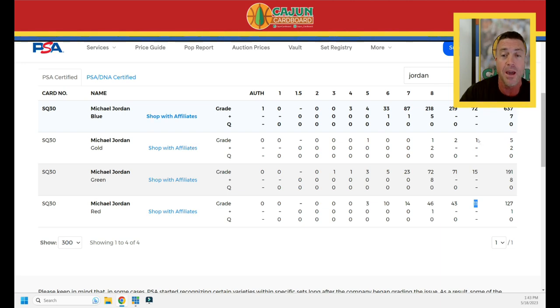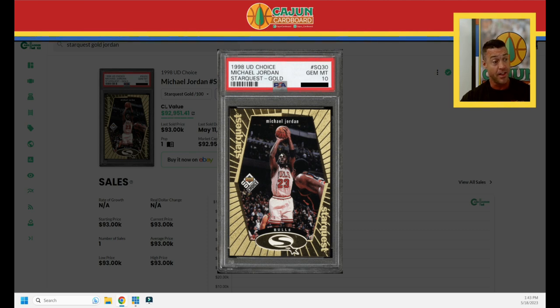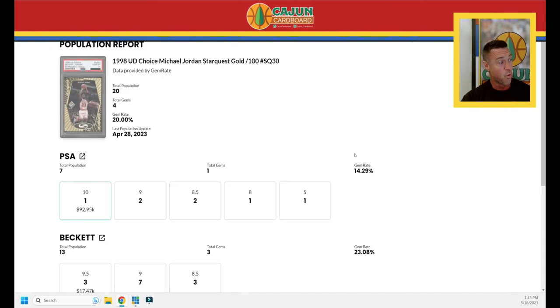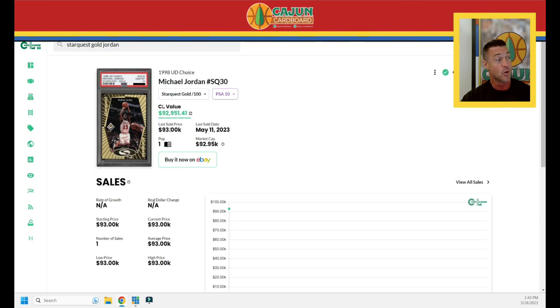And yes, you may have noticed, if you're a true Jordan collector or a big fan of the hobby, it just sold. There's what the gold looks like. The gold's a little different. The gold's a serial number to 100, which makes it a little bit special. There is only one in the world. There have only been 20 graded in history, and it sold for $93,000 last week. So that's a big, big deal.